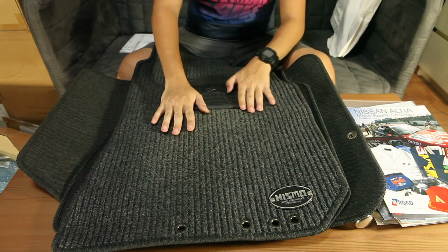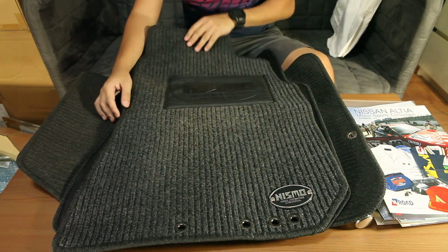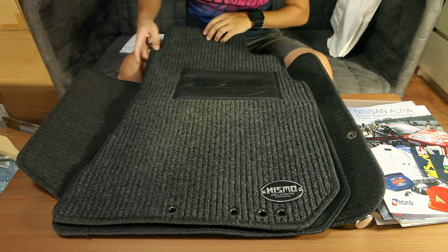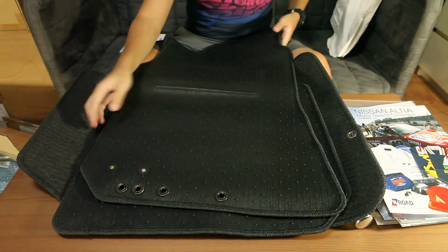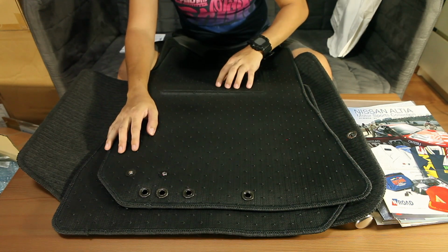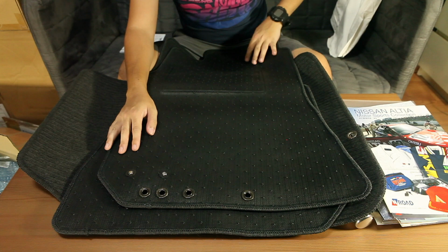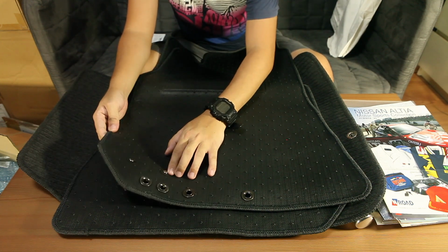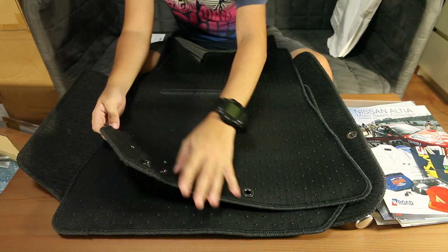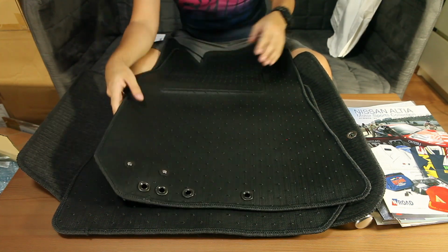Normally this is where you put your feet, and it's either been cleaned up really well or it's barely been used, because all these pegs have not been worn down or anything, and there's no rust like when people take their mats up to wash and stuff. So overall, this is a really good grab.